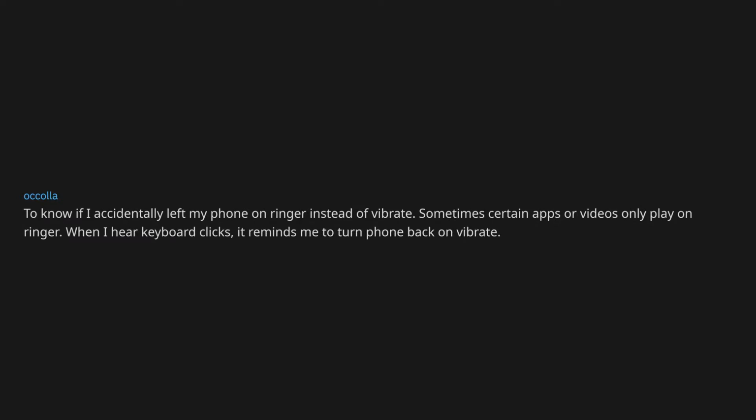I can hear my butt dial. Seriously, if my phone's in my pocket and I hear those sounds, then I can intercept whatever is about to happen. To know if I accidentally left my phone on ringer instead of vibrate. Sometimes certain apps or videos only play on ringer. When I hear keyboard clicks, it reminds me to turn phone back on vibrate.